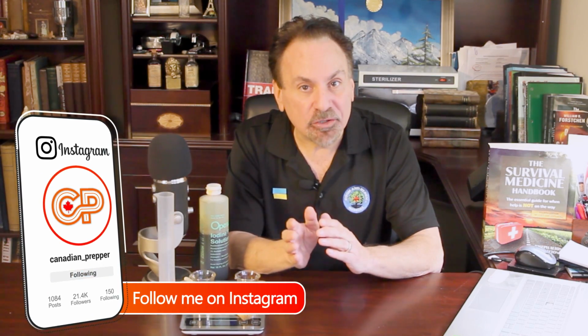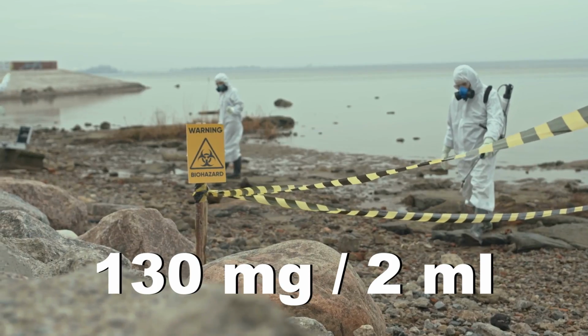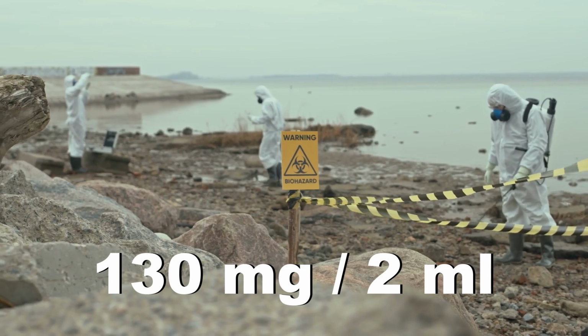Lugol is most commonly available as a 2% solution. Each drop of that concentration contains approximately 2.5 to 3 milligrams of iodine. 20 drops equals a milliliter, therefore 1 milliliter of 2% Lugol equals about 65 milligrams, the same dose as a Thyrosafe tablet. 130 milligrams, 2 times 65, is the daily adult dose in a radiation event.